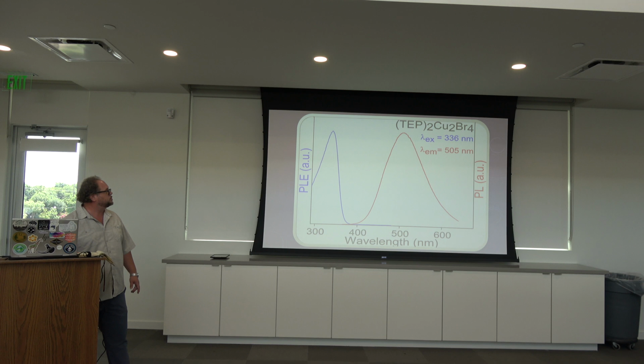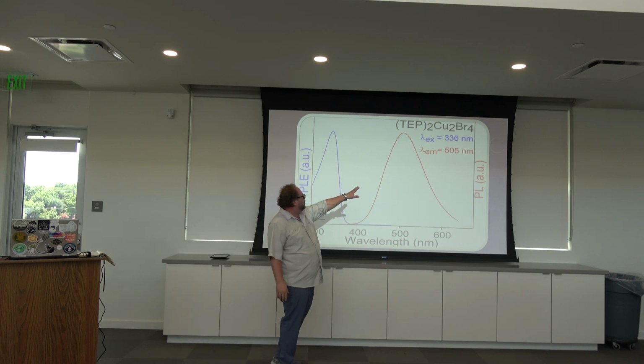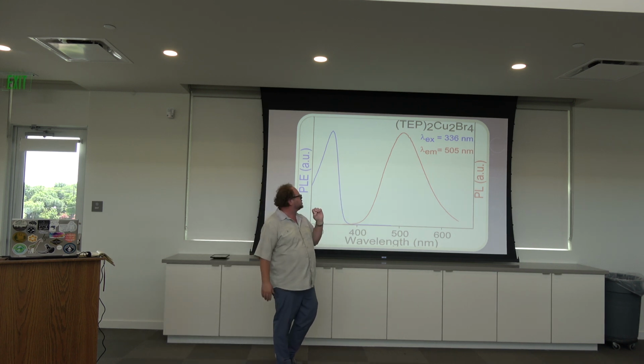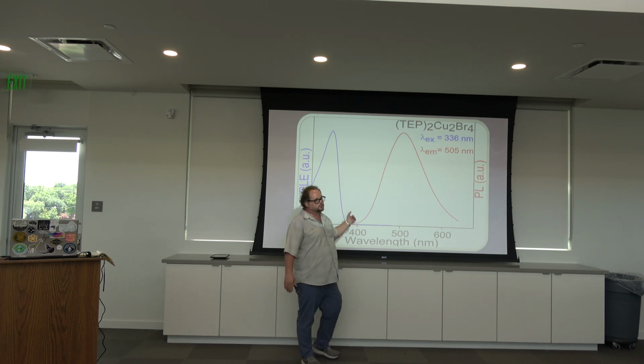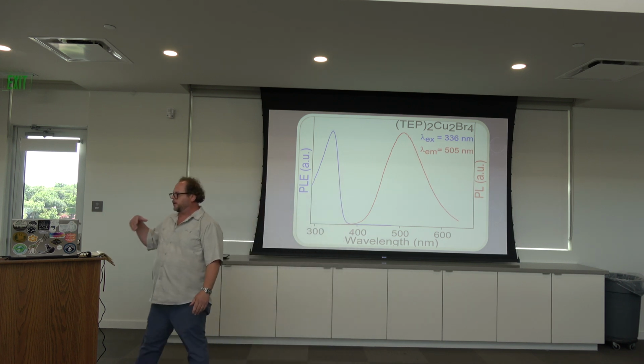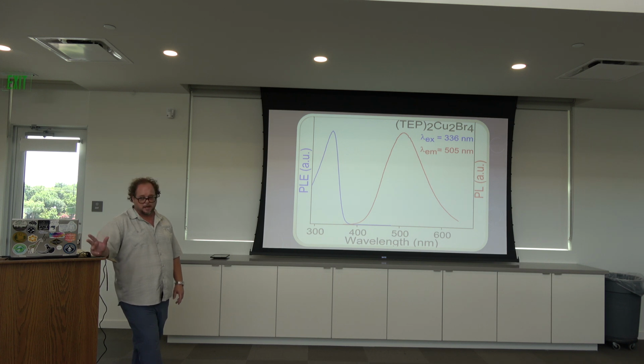And so what does that mean in terms of actual wavelengths being involved? This is a test that you can do that will show us the wavelength of light that tends to excite this compound. And it tends to be in the UV spectrum, which we just saw from the photograph, okay? And when it gets excited at about 336 nanometers, it tends to emit light at about 505 nanometers, which is green.